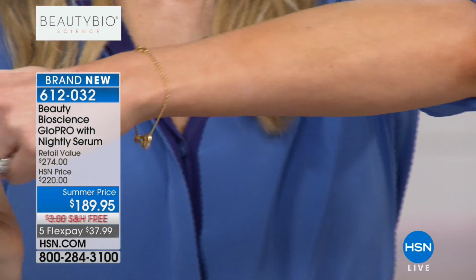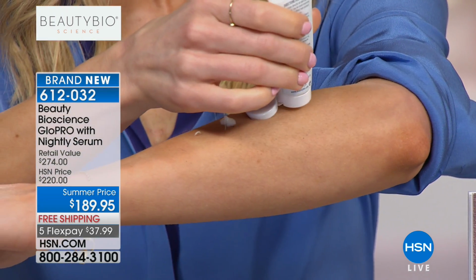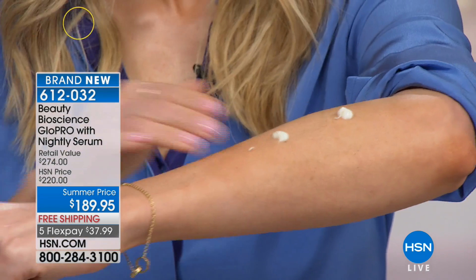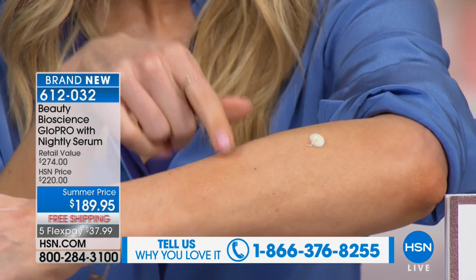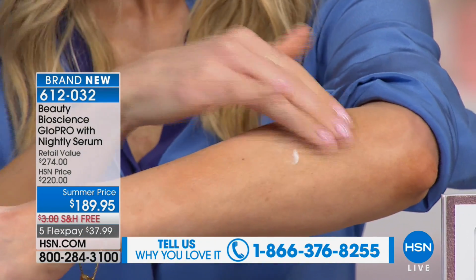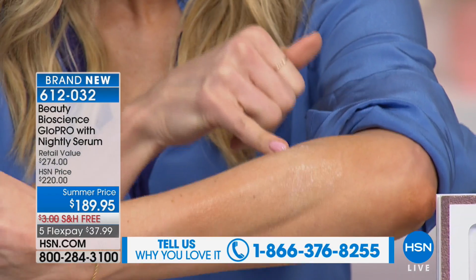Then I'm gonna take just a moisturizer, and I'm gonna put it right here, and then I'm gonna put a dollop right here. And I want you to look at the difference. I'm gonna massage this in where I GloPRO'd. 1, 2, 3, boom, drinks into the skin. Look at the difference. 1, 2, 3, 4, 5, 6, 7, sitting on my skin.